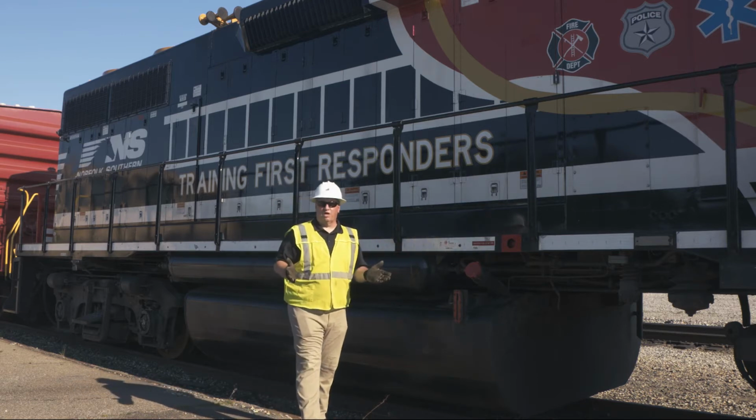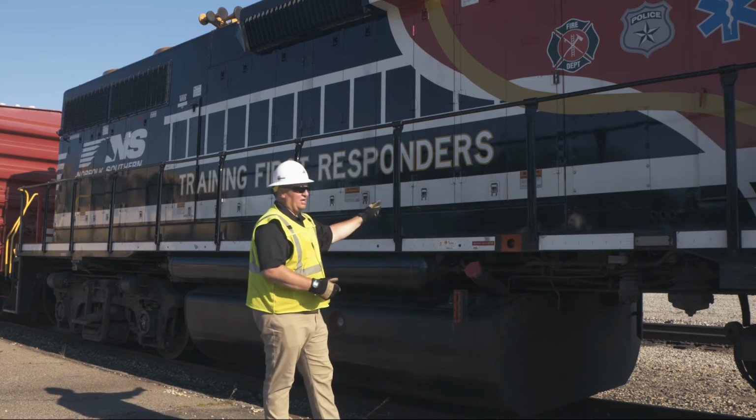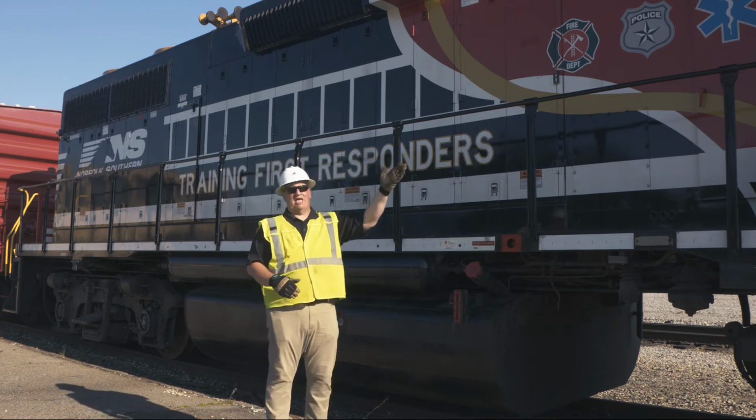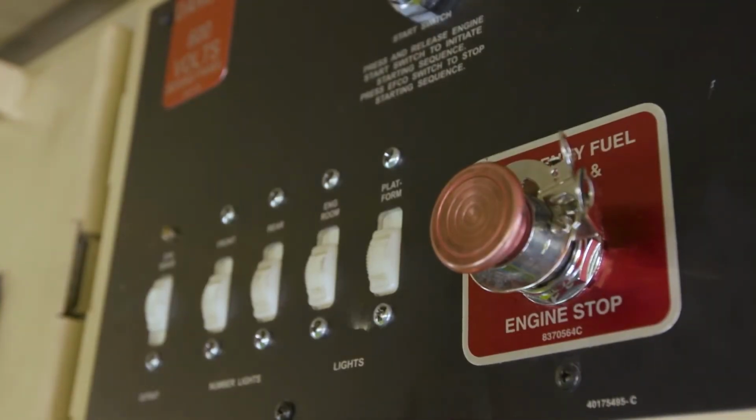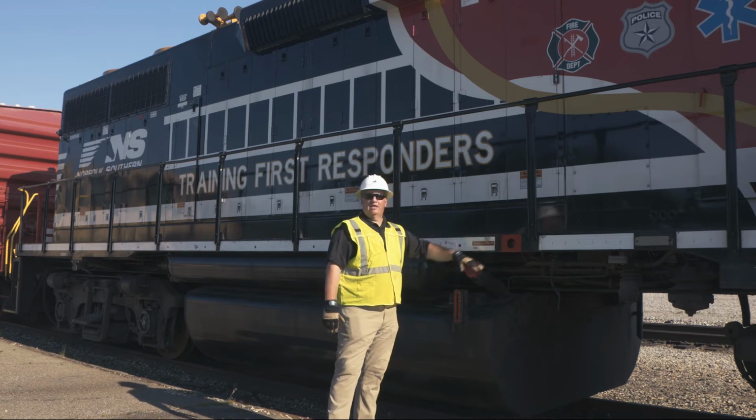Be aware you're in the rail yard. Be aware that the other tracks are live, and then press the button on the other side. If you can't get to either location, you can go inside the cab, and there's one on the back wall inside the cab to shut the fuel down also. They're all marked with fuel shut off, and they're usually painted red, and they have a box around them.